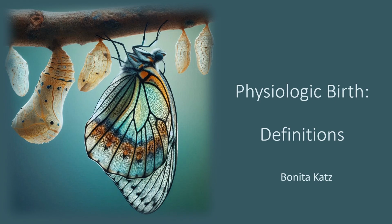A couple of notes before we begin. Although the definitions will be printed out on each slide, I will not read each word. I'm assuming you can do that. I will, though, discuss the meaning and implication of the definitions. To see the sources for this material, please look at the references at the end of this presentation.